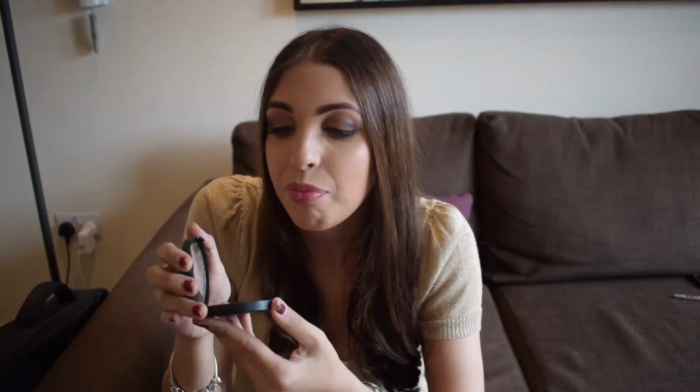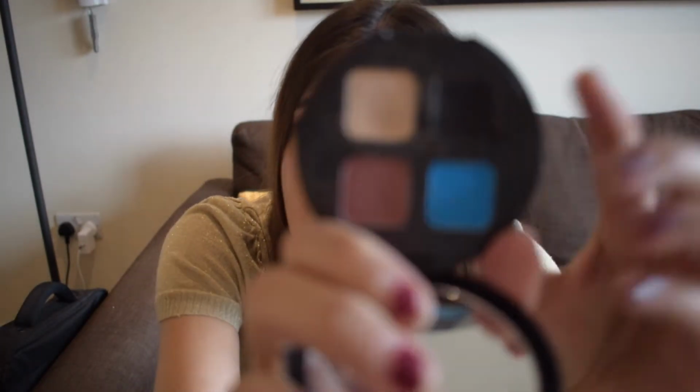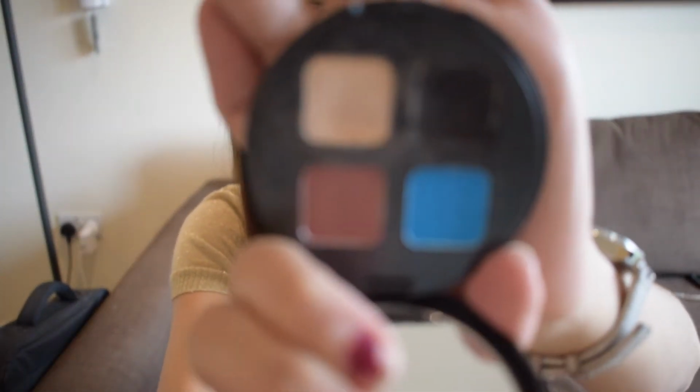One of them was this palette, which is the Boots number 17 Midnight Jewel Heist Eye Palette, which is a bit of a mouthful. It's basically this little jewel packaging here. It's really cute, really sturdy though. It's got a really decent sized mirror inside, and then you get 4 items, so you get 3 different shades of eyeshadow.